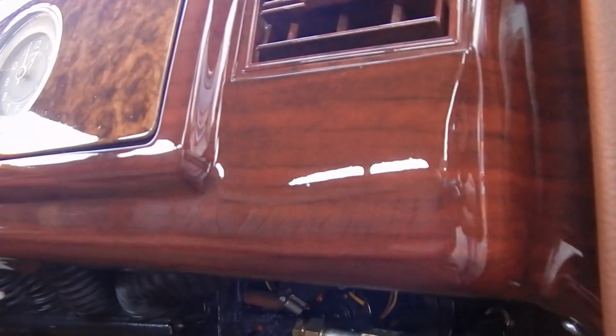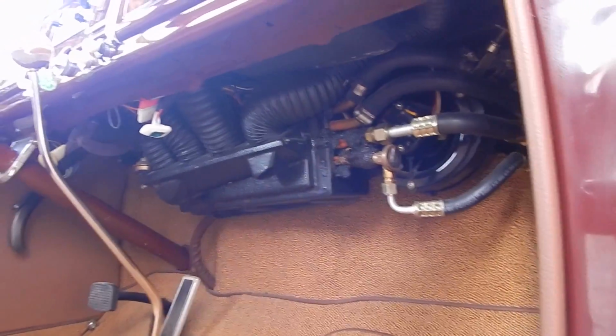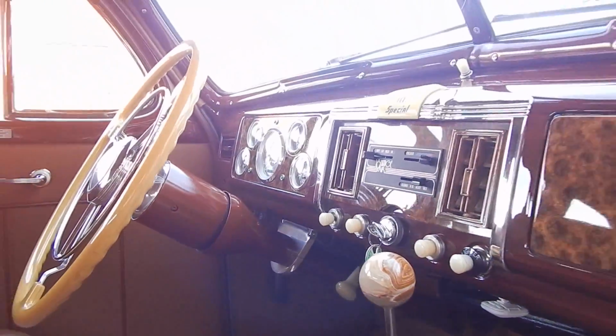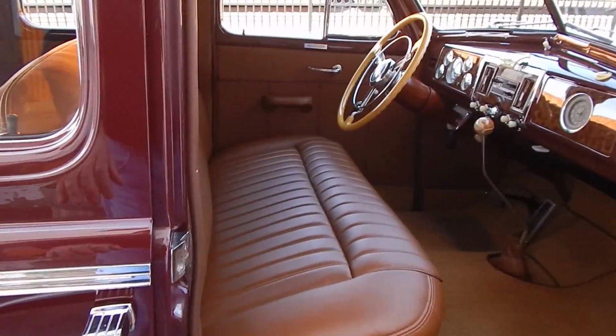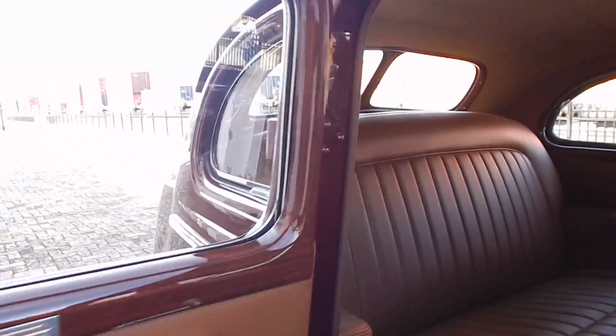And again, you can see the finish on it. Has a Painless wiring system, vintage air conditioning underneath the dash here. We'll go around to the driver's side. The lighting's not the best right here. Just wanted to share it to you from the passenger side. Door jamb to door jamb, very nice.